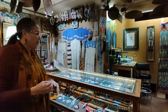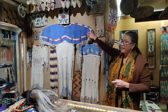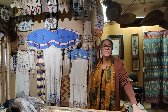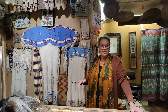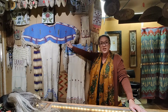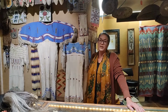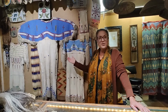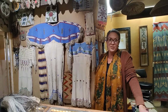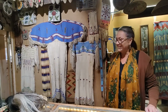This dress over here is an Ogallala Lakota dress, and it was brought in by a gal. Her name was Mrs. White Rabbit. She was from Denver, part of that early migration to the cities by Native Americans. This was her dress, and she had a number of children and grandchildren, and they were all starting to fight over who was going to get the dress. So she brought it up to Charles Eagle Plume and asked him if he would buy it from her and display it so her family could always come up and visit it. Wonderful. So he did. So they all get to share the dress. Yes, they do.